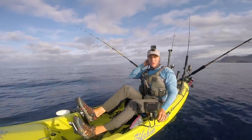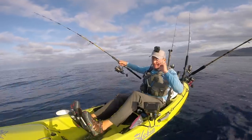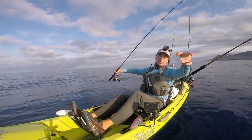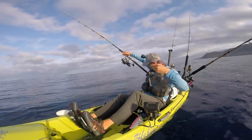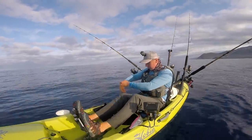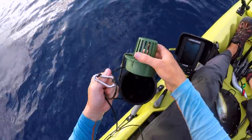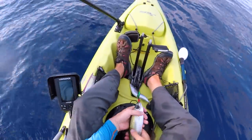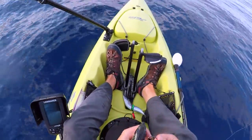All right, trolling out here towards Miley Point. I just crossed over a big school of fish. I had some hits on my bait strip, but they stole the strip itself, so we're gonna dump a live bait in the water now. Okay, one of our goggle eyes here. Good looking bait.